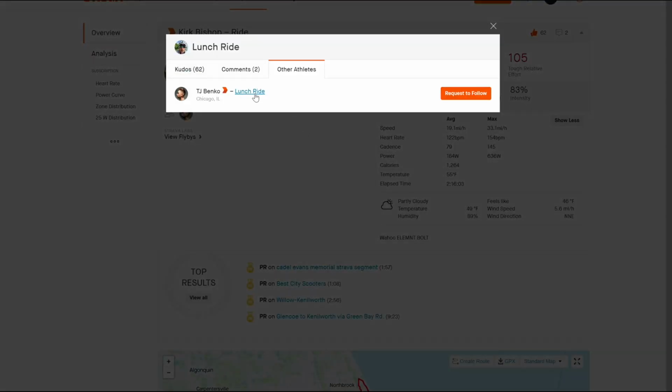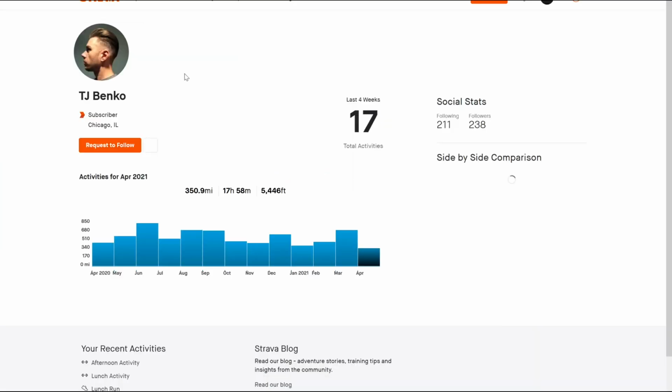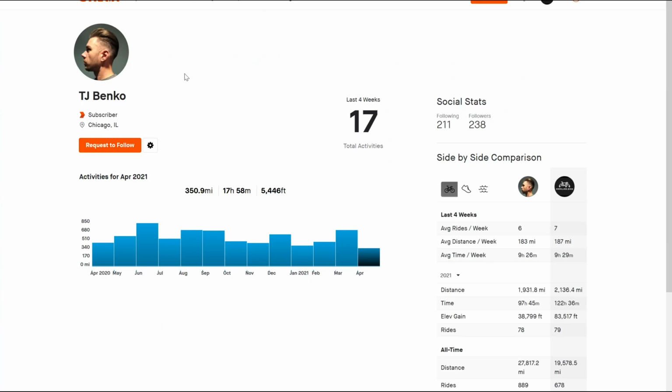So if I go and look at him, this is where things get a little bit interesting. He doesn't have flybys enabled, but he also doesn't have a public profile. But by using the flyby feature from somebody else who was with him when he rode, I can find him, I can see what he did, and I can match him up. So there's an interesting privacy hole in this knee-jerk reaction that Strava had around flybys, because if anybody in the group you're riding with has flybys enabled and you have the grouping feature enabled, you might as well have flybys enabled. So just something to be aware of, something I found interesting.